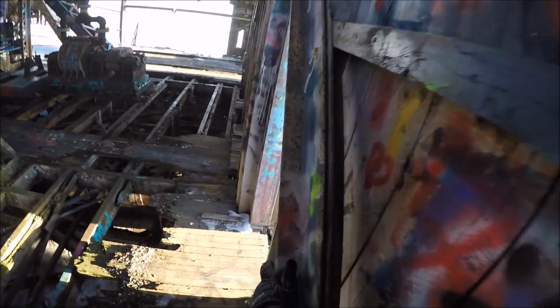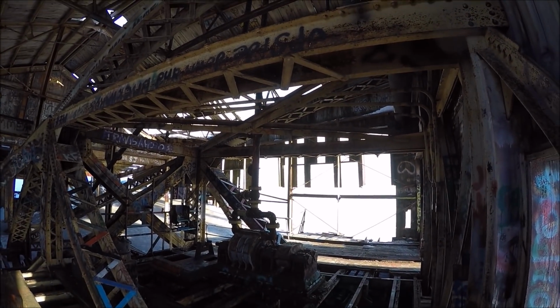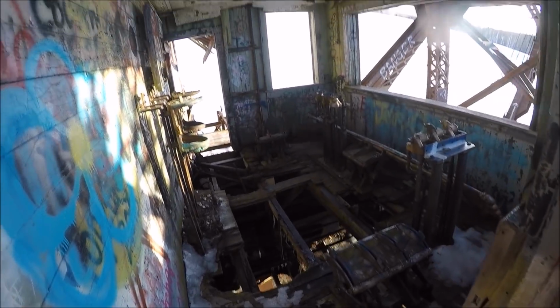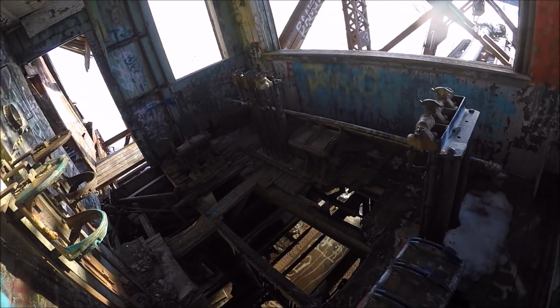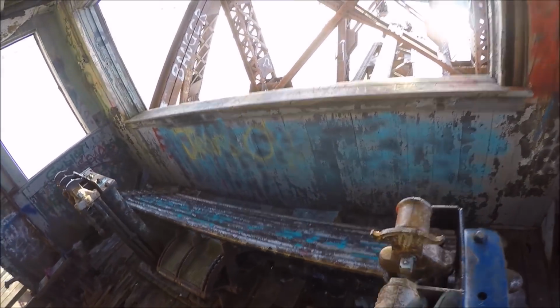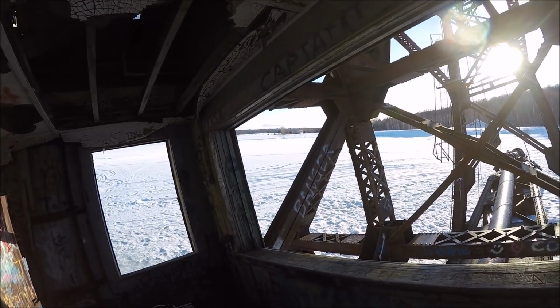I'm trying to get through here, it's icy. There's a large pump still over there. I don't know what else is left in there besides just the pump itself. There's no motor attached to it, that's been gone for a while. Now if we come over here, you can see this is the pilot house. So this is where, well, I guess the dredge driver, I don't know what he would be called. Pilot, captain, I'm not sure. It's really icy. But this is where he would sit, and this was his view. It's not too bad.